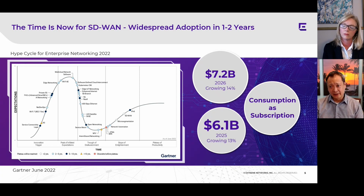The final point here is for customers who are wrestling with increasing CapEx budgets. In other words, your CRO, your COO, your CEO is saying, we need to confine our capital expenditures. SD-WAN offered by the right vendor as the right solution can be purchased as a subscription. So it's definitely CapEx friendly and can be consumed as an OpEx-based model.